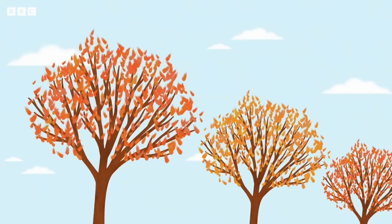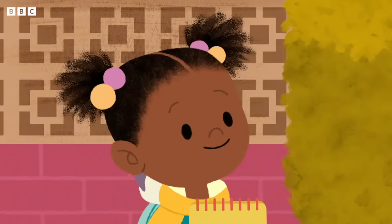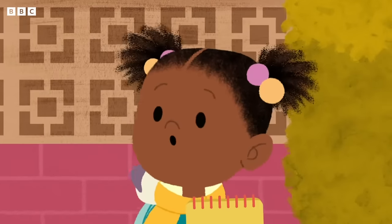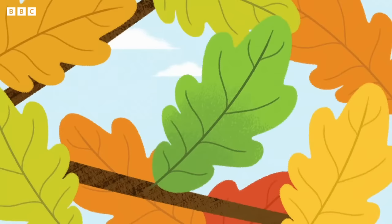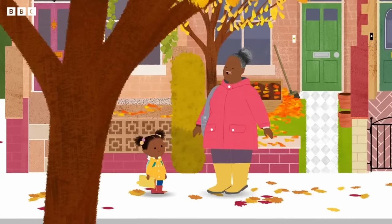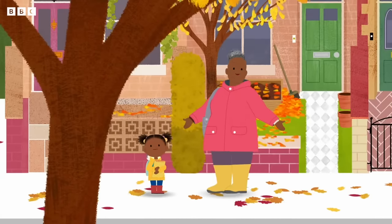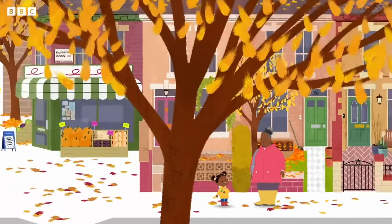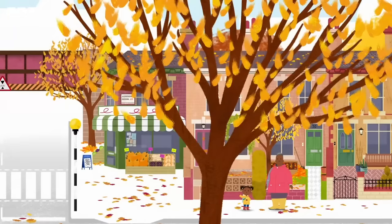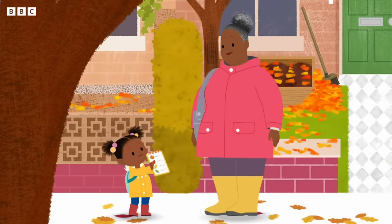All these leaves look orange, Gran Gran. Ah, from a distance they do, Jojo. But look closely. Whoa! Orange, red, yellow, and green. Oh, that's why autumn is my favourite time of year. I love how colourful the trees look. We need an orange leaf first. How can we collect the orange leaf all the way up there, Gran Gran? It's too high. We can't collect leaves that haven't fallen from the trees yet, Jojo. Then how will we collect any leaves for our nature tick book?